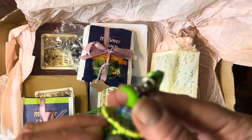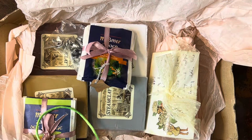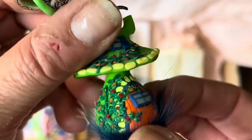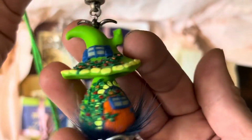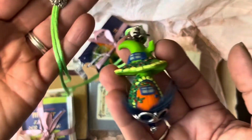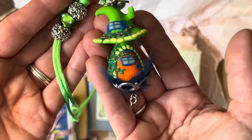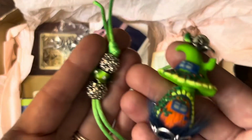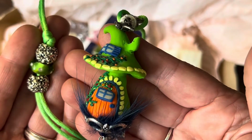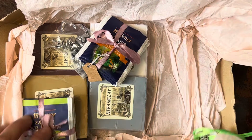Oh my gosh. So, guys, look at this house. I wish my hands weren't such a mess. Look at this house on this, like these beads in this stain. Like that's magical. Just magical. Wow. I'm like so impressed.